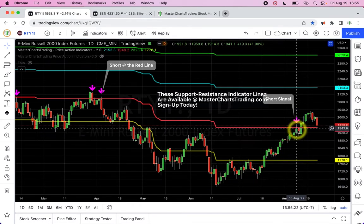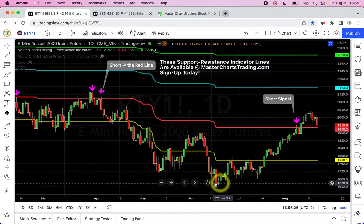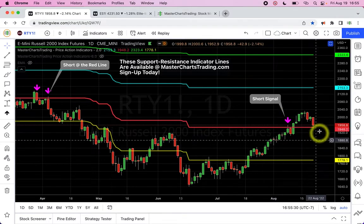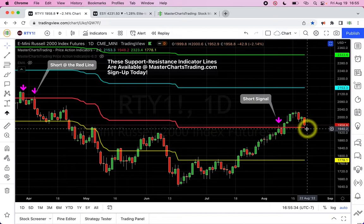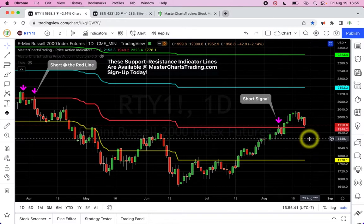So again, Russell 2000 is also giving us a short signal, as it already gave us a short signal, so we are thinking about selling it short. I might actually open myself a position if we close below this red support resistance line, but the signal is already there. So stocks are definitely rolling over, or seem to be at least rolling over, so we will take it at face value and trade the chart in front of us.